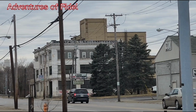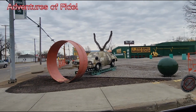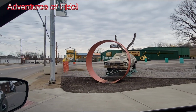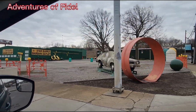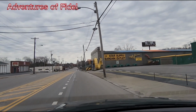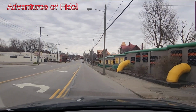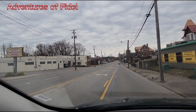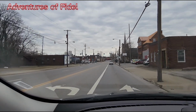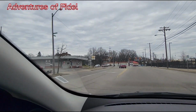Look at that building there. Look at this car. Ooh, there is one. Is it the horn? What the hell? Oh man, I love it. This car here is crazy, man. It looks like a military vehicle, with a military color inside, but it also has horns. I know military vehicles don't have horns. What is this place? Star Supply Bargain Outlet. I don't know. Maybe they do some festivals here. This is your local town stores.